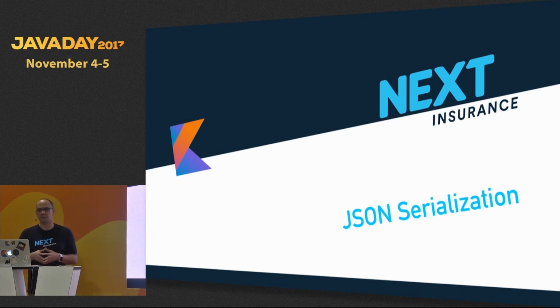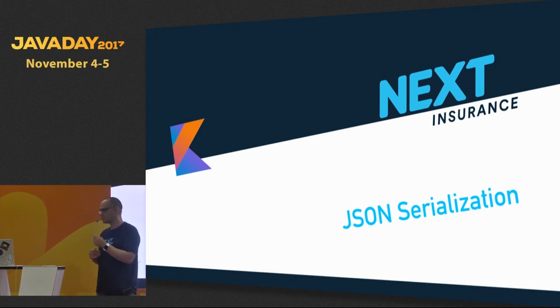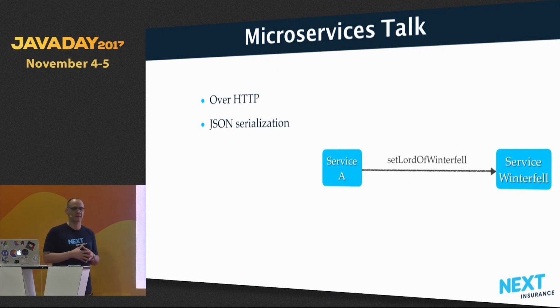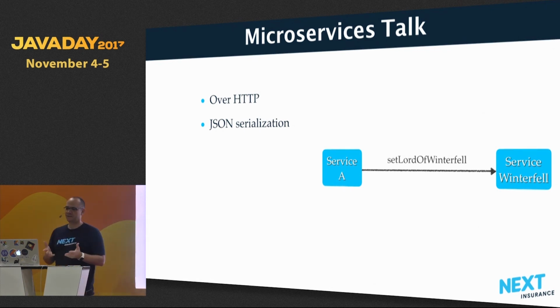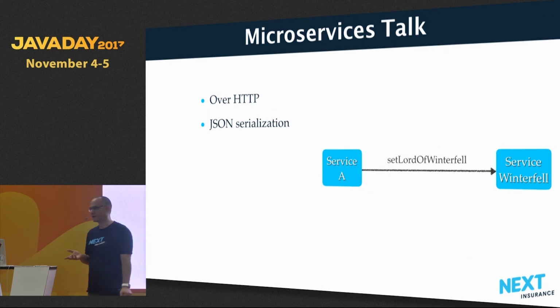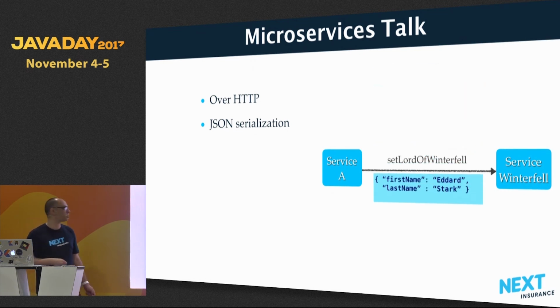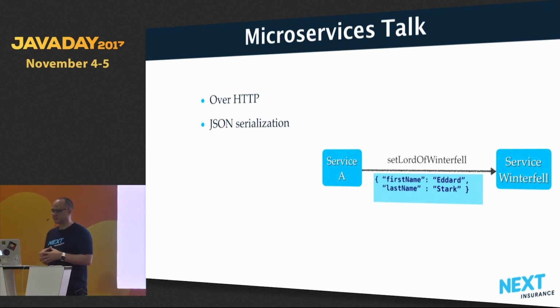JSON serialization, or I would say this topic is also about API evolution. So I guess that by this point you understand that I'm a big fan of Game of Thrones. So you will probably need to know a bit of Game of Thrones in order to understand the following example. But let's say that we have two services, service A and a service called Winterfell. And service Winterfell is exposing an API. And the API is set Lord of Winterfell. And we set the Lord of Winterfell to be Eddard Stark. We modeled an object that has a first name and a last name.